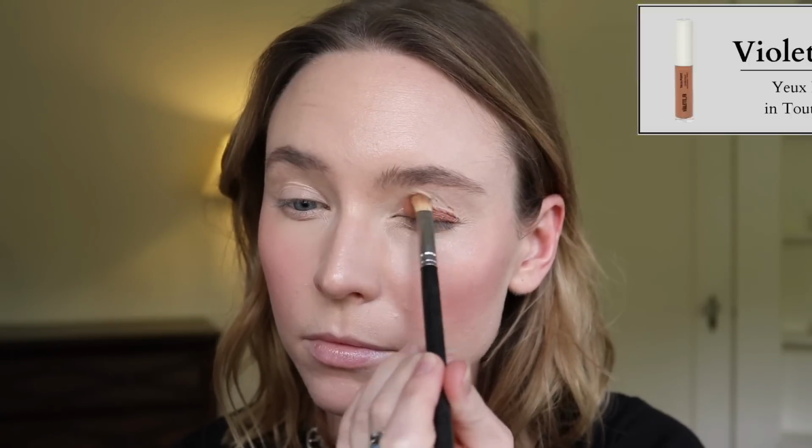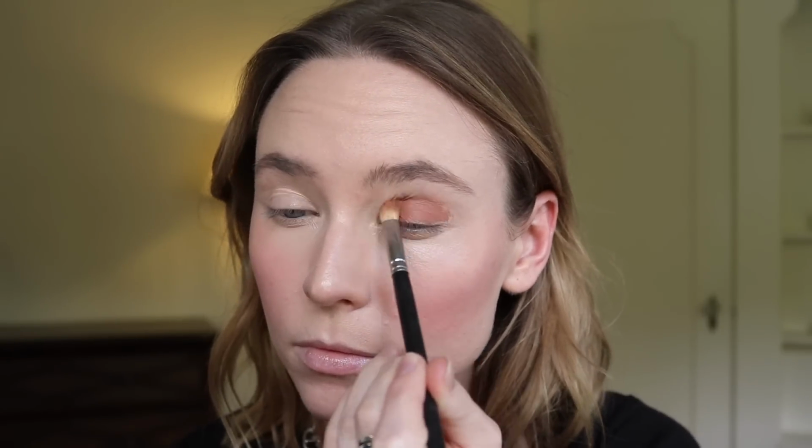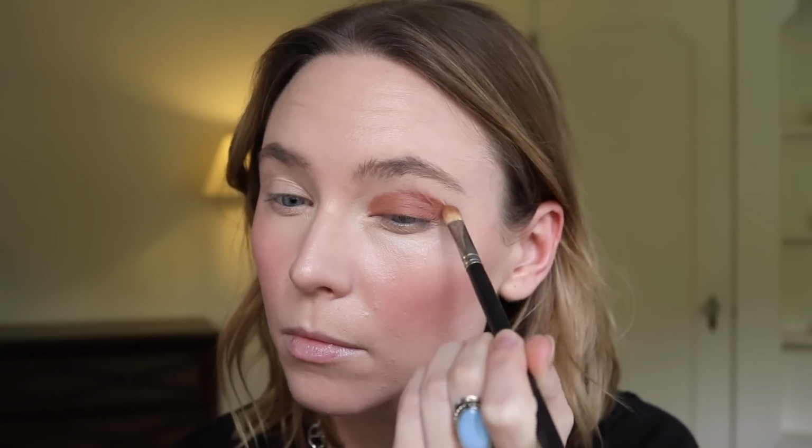Pretty much since Coachella, the only eyeshadow I've been wearing is the Violette Yeux Paint in To Do, and it's just a beautiful color. It really pops my eye color because it's a slightly warm brown and it's incredibly pigmented. A little goes a long way and it sets down and does not budge. It's such a gorgeous eyeshadow formula and color. I'm totally hooked.